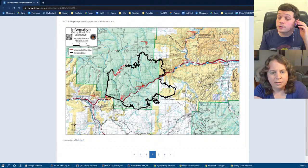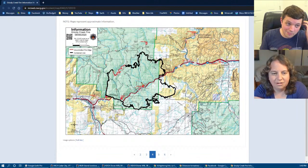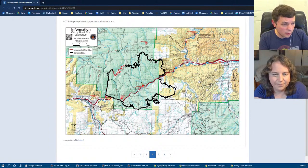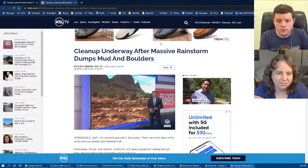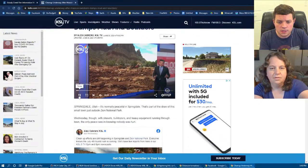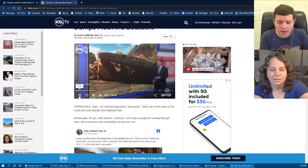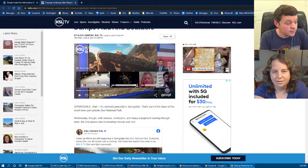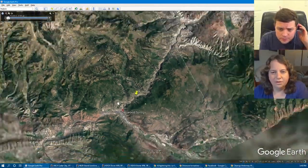Yeah. And so it's not us that's been having mudslide trouble, but also in Zion National Park, they were having some problems over there as well. So the local news station out there covered this. This is near Springdale, Utah, that looks like it's normally really dry out there. Do you have that article pulled up, Amber?